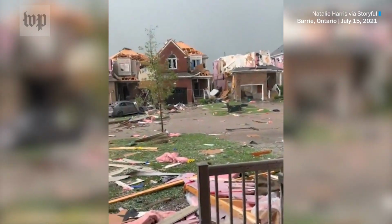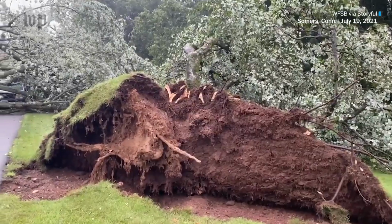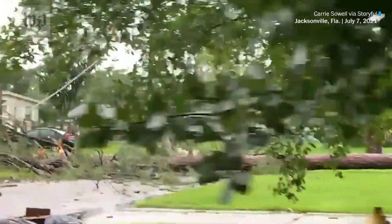Afterwards, it oftentimes smells like natural gas. It might smell like destroyed building materials. It's a very sobering smell afterwards. You don't forget that after you're in an area kind of decimated by a tornado.